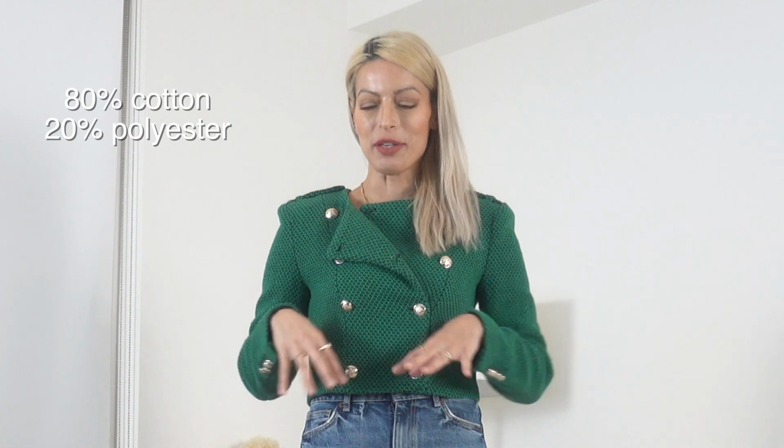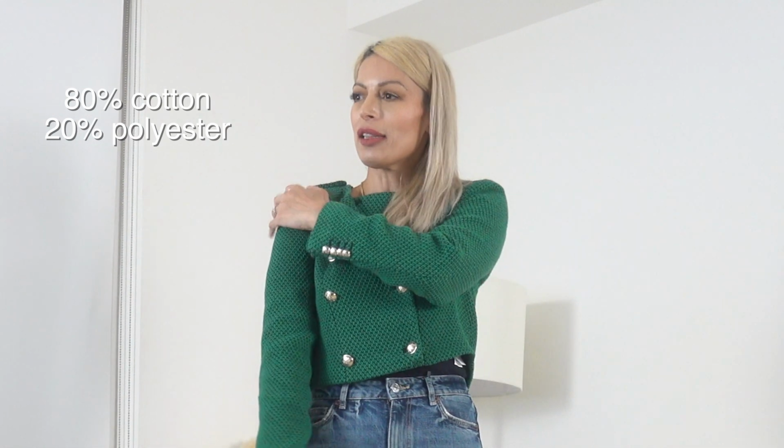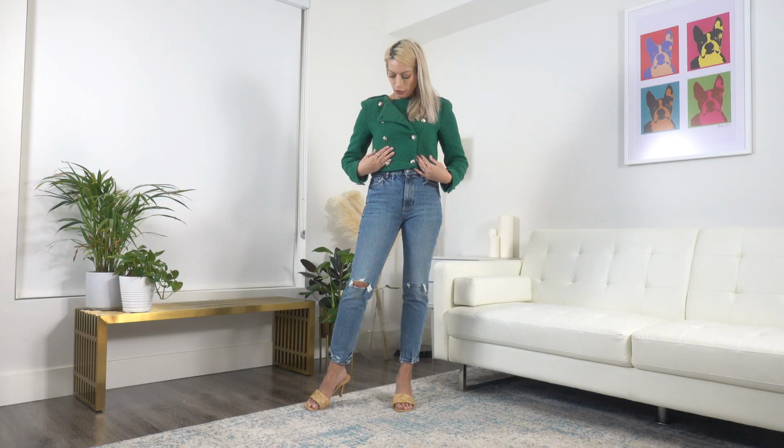This woven jacket has a little bit of a tweed feel to it, very prim and proper. It has a little bit of a shoulder pad with some great detail here. Gold buttons throughout in a double-breasted style, but I do love that it is fitted a little bit. It has a very boxy feel when you have it open. It's great on my sleeves, and I love this beautiful gold button detail here.